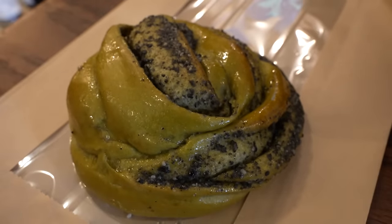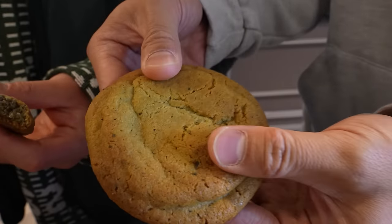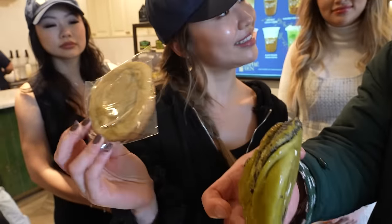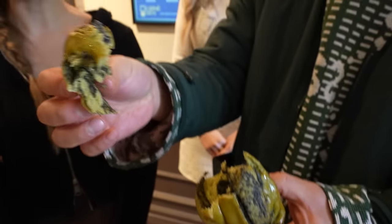So these are freshly baked every day. This is the matcha black sesame bun. The black sesame is house roasted, so it has a nice fragrant aroma. Same with the black sesame cookie. The green Thai tea cookie made with real tea leaves. And finally, we have the salted egg yolk cookie, which is one of our best sellers. You know what I love about this one too, is it looks like the trendy Dutch cardamom buns. Mm, yes. Look at that. Fragrant, rolled, buttery, toasted. Come to Caphe Den!